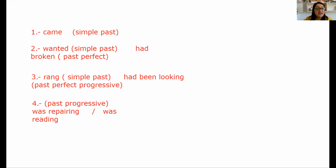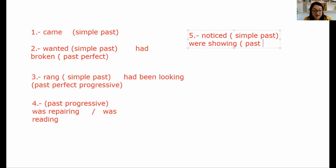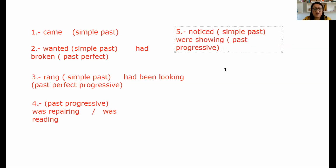Number 5. Suddenly I, that day, our street on TV. Suddenly I noticed, yo me di cuenta, people passed. That they were showing our street on TV. Ellos estaban enseñando nuestra calle en la televisión. Okay. Let's check number 6.